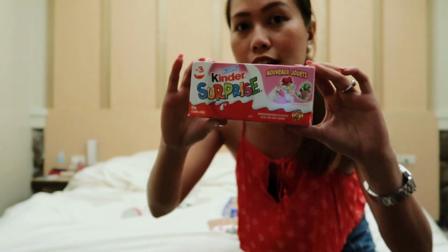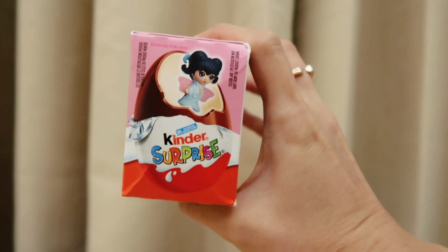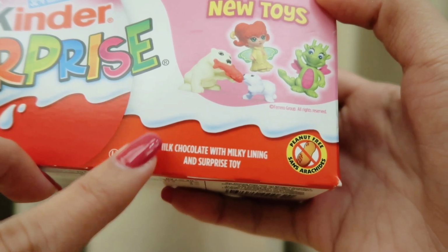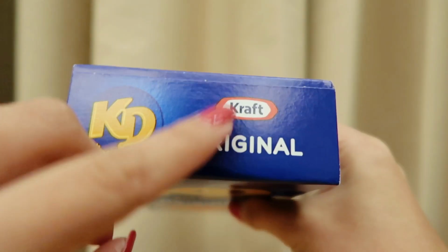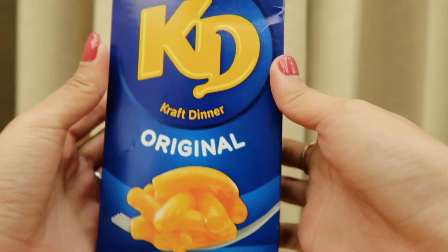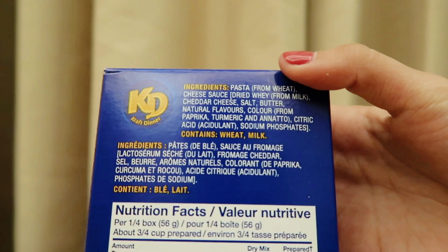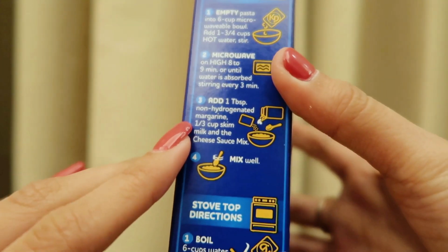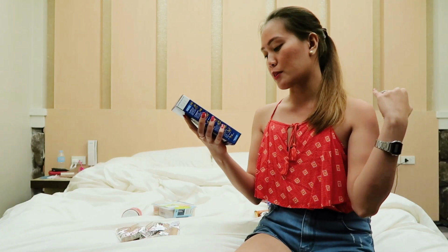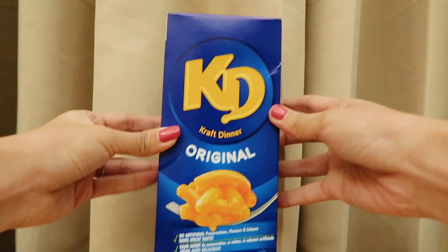Next, this is the Kinder Surprise. Kinder Surprise, with new toys. Milk chocolate with milky lining and surprise toy. So this is also peanut free. Okay, next, KD. Kraft Dinner Original. At the back, it's just a nutritional fact. And then we have the instructions. There are no artificial preservatives, flavors, and colors. So that is the Kraft Dinner mac and cheese.